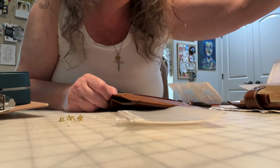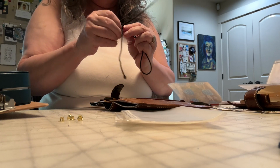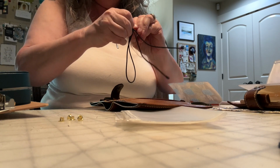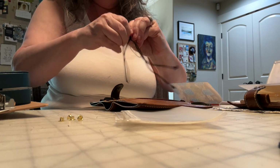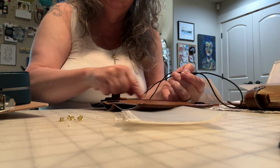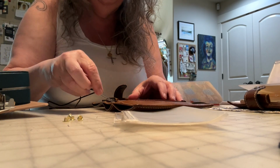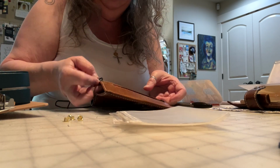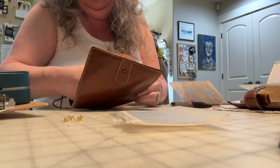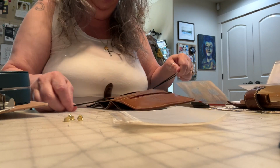There should be a piece of elastic here somewhere. I'm trying to use what we have. Of course, I have no fingernails, and this has a big knot in it. Of course it does. Holy moly. Okay, let me get the knot undone, and let me get something to thread this through, and I'll be right back. I don't know what this thing is. I just found it in my drawer. I don't know. We're going to try it. See what happens. Haha, it works.